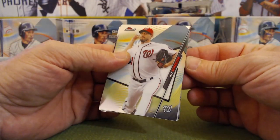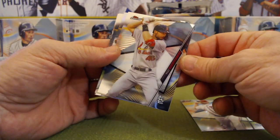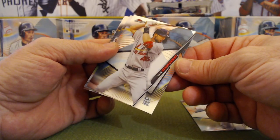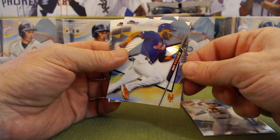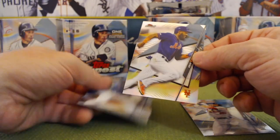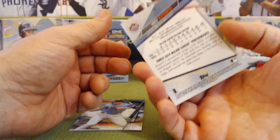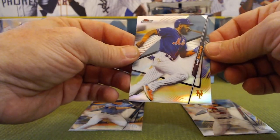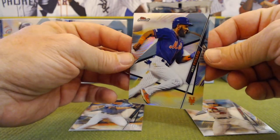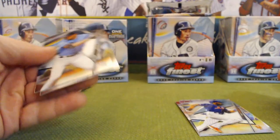We've got, going back to Washington, that's Max Scherzer. That's Jesse. Paul Goldschmidt, now with the Cardinals, obviously. That's Christy. Amon Rosario, and that's pretty cool. That is like a rainbow foil, not numbered. That's Amon Rosario going out to the Mets. That's Peter. Nice rainbow foil, however. A little bit different from the rest of those. I'm not sure what the significance of that is.